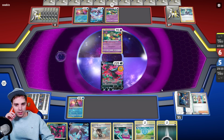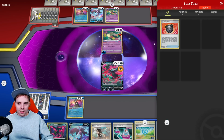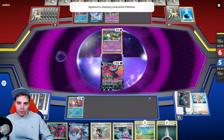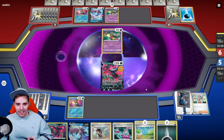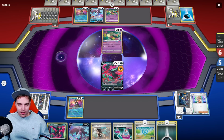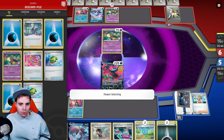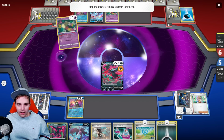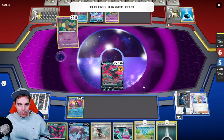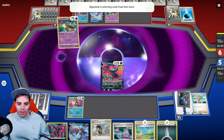11 cards in hand. They still have access to like flower selecting and maybe another flower selecting. So they will need to get to 7 in order to utilize Mirage Gate, and they also need to find something like a Dragonite to make sure they can KO the current Galarian Moltres V. If they're not able to do it, we will be ahead in the prize trade, and there's still that Lumineon up on the field, which we can target down with the Cross Switcher as well.